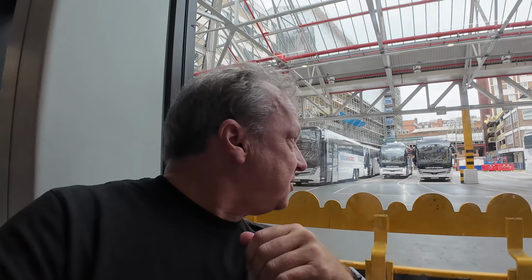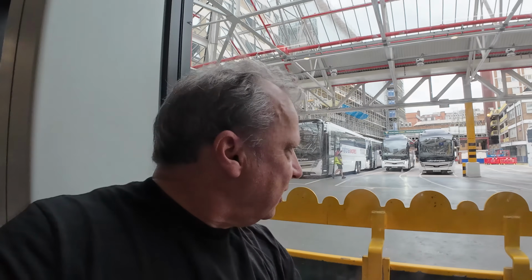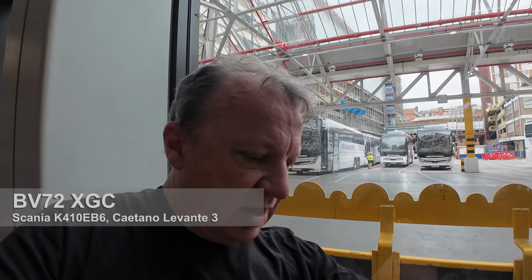Right here at stand 4, and there's quite a few people here with lots of luggage, and the reasons for that will become clear a little bit later on. But our coach is already here, just over there. It's here, the Brighton NX25 service, BV72 XGC. So yeah, looking forward to this. Got my provisions, 25 minutes to go.